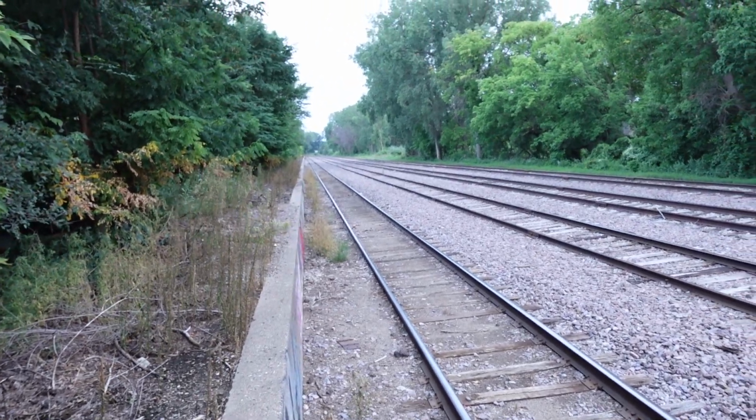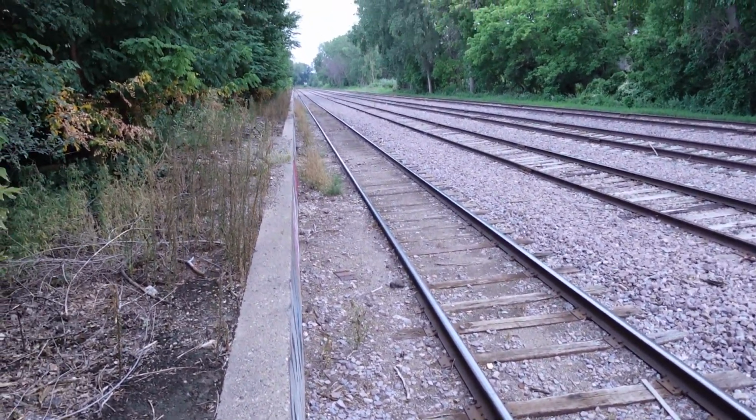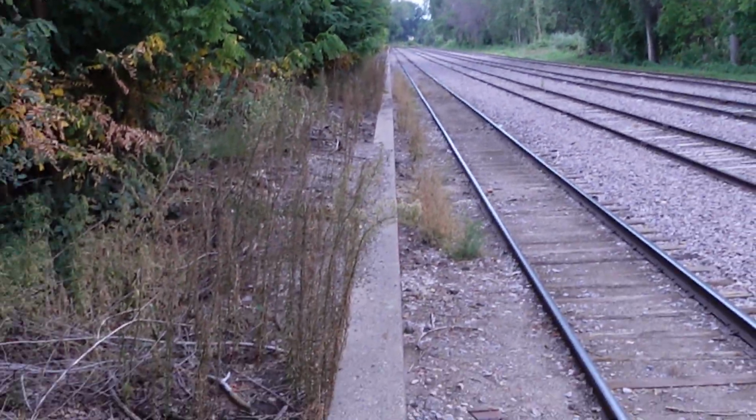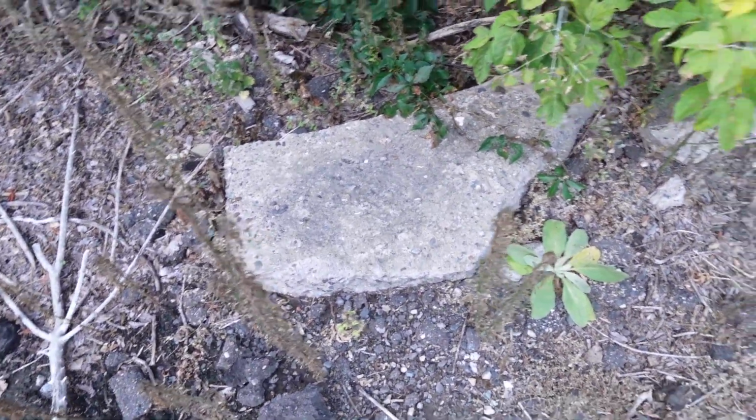To be lied to like this. This is unreal. This wall is absolutely flawless, all the way down. Just a perfect wall. And where's that section? So we got the concrete up above right here.